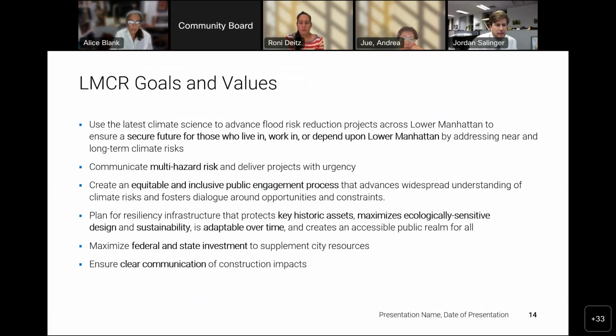And I know there's going to be a conversation later tonight on goals and values and principles as it relates to LMCR and coastal resiliency. Here are a few that I know we've shared with the community board before, that may be helpful in driving the conversation. Certainly, this is not all inclusive of all the issues that we address, but I want to reiterate some of the points, and a lot of these were captured before: using the latest climate science to advance risk reduction projects, communicating the multi-hazard risk. So it's not just about those coastal storms, but it's sea level rise, it's precipitation, it's heat in certain places. It's about creating an equitable and inclusive public engagement process.